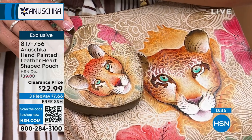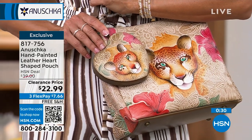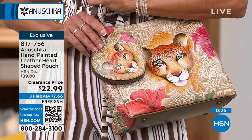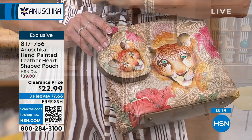It is. And I love that it is puffy. Look at it, it's perfectly matched. Oh, it's so good. That's pretty amazing. The same artist must have done the little pouch as well as that handbag, because that is really spot on. I know. I just can't imagine being able to paint like that. I can't imagine the patience. No, every brush stroke is perfect.